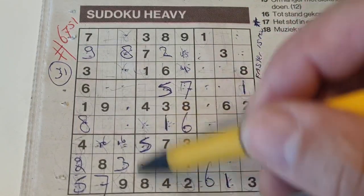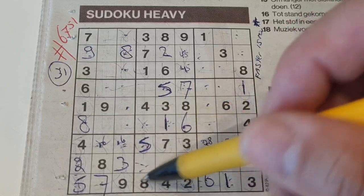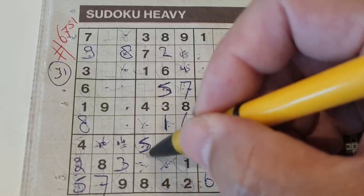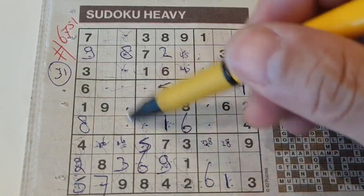Two missing numbers in this big square. The 1, the 2, 3, the 4, the 5, 6 is missing. The 7, and 8, 9 is missing. 6 and 9, 6 and 9. We have a 6 in the middle column. No 6 there. 6 should be here. The 9 goes there.